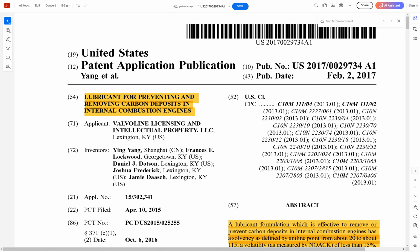All right, so we're back here with the patent from Valvoline. And the reason why we're revisiting this is that I just wanted to make some additional notes in regards to the patent and a few things that I am drawing from this patent.